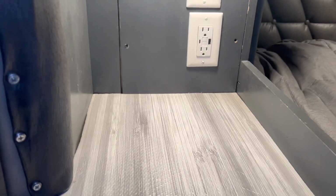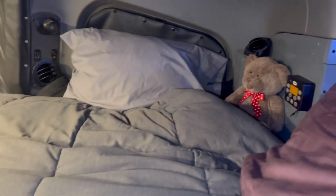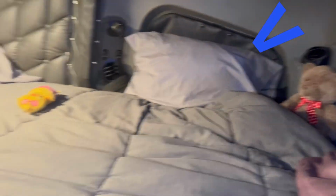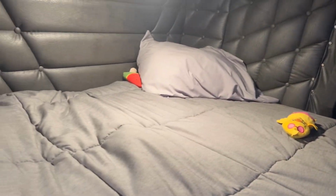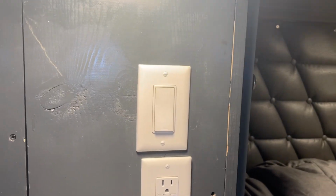Nope, dry as a bone. So at least that wasn't very long, but it withstood the truck wash. There's my Tutta. Those are rusty toys up here in the bed area. So all right, so far so good.